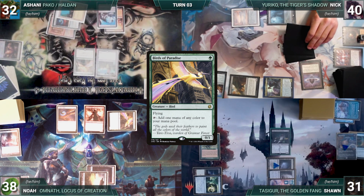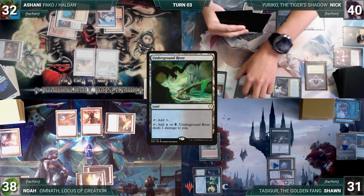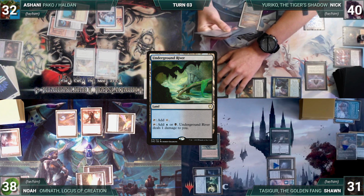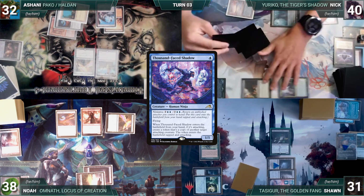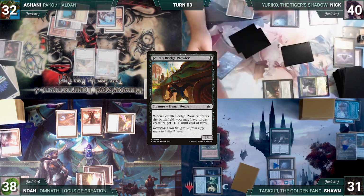Ashani ends his turn. Nick draws and plays an Underground River. He moves to combat and attacks Noah with Yuriko and 4th Bridge Prowler, and attacks Sean with Ornithopter. They declare no blocks and, in response, Nick ninjutsus in Thousand-Faced Shadow, bouncing Ornithopter to his hand. Thousand-Faced Shadow triggers and creates a copy of 4th Bridge Prowler tapped and attacking Noah. 4th Bridge Prowler triggers and gives Birds of Paradise -1/-1, killing it.